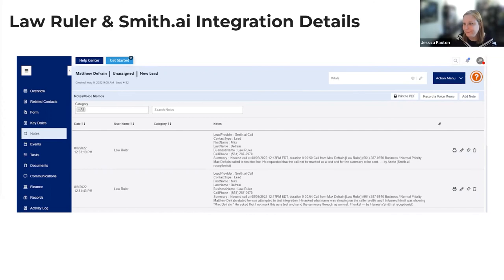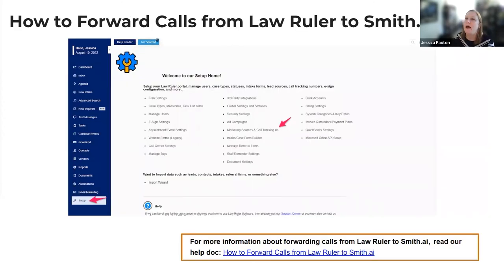All right. The next thing we'll talk about is how to forward calls from Law Ruler into Smith AI. So you can forward calls from your voice over IP system or your phone system. But if you're using Law Ruler as call tracking and you're using those marketing sources because you really want to track that entire funnel, then you would forward your calls from the actual Law Ruler system. So to do that, same setup button, but instead of third-party integrations, you'll actually click on marketing sources and call tracking numbers.